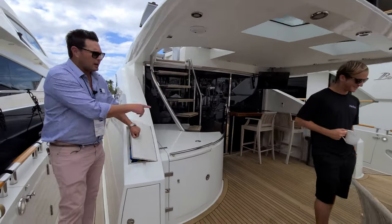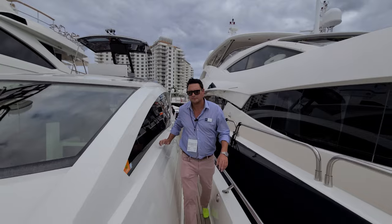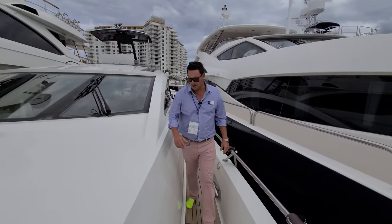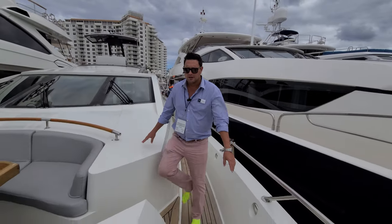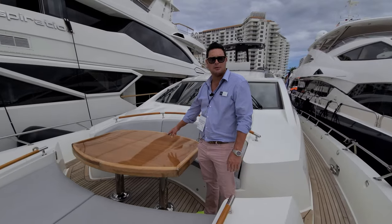Two joysticks on each side for docking, port and starboard. This is the crew entrance here. As we go towards the bow of the boat, you have a sun pad here which lifts up. There's storage underneath. There's wraparound seating here with a table.